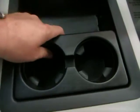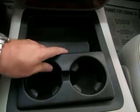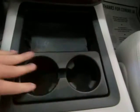Okay, let's start from the bottom up. Cup holders here in the center. This piece is removable, so if you spill coffee, soda, milk, you can take it outside, hit it with a hose, and bring it back in and pop it into place.